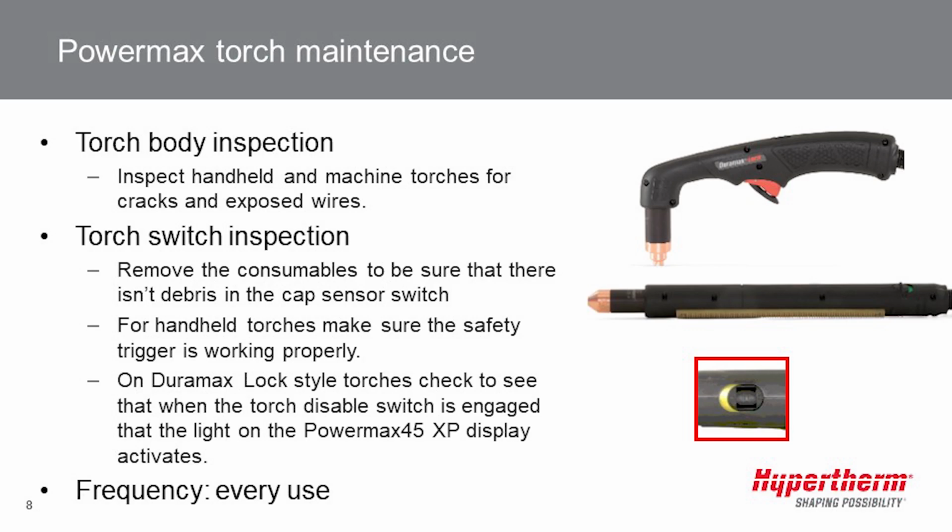And then on the Duramax lock style torches that go with the Powermax 45 XP, they have a torch lock switch. So on the handheld torches, it's on top of the torch, and on a machine torch, it's along the barrel. There, you want to make sure that that switch is free of debris. And in this instance, you want to make sure the power supply is on. Engage that torch. Make sure the LED on the power supply activates. That's to ensure that everything's working properly.